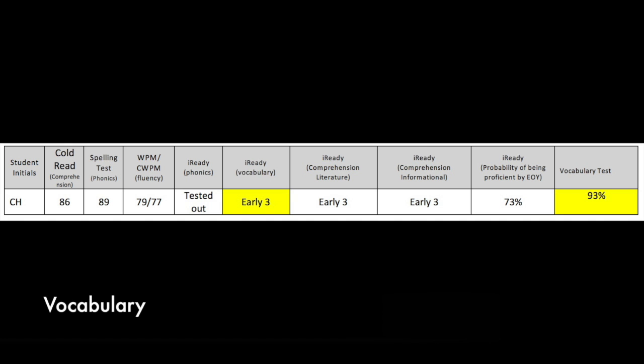Vocabulary is something that we work on every day as well. Our 2 main measures of Chase's vocabulary are what we are looking at today: his vocabulary test average score and his iReady vocabulary measurement. Chase has an 87 average on his vocabulary tests. When we look at his vocabulary portion of iReady, we see he was rated as an early 3.